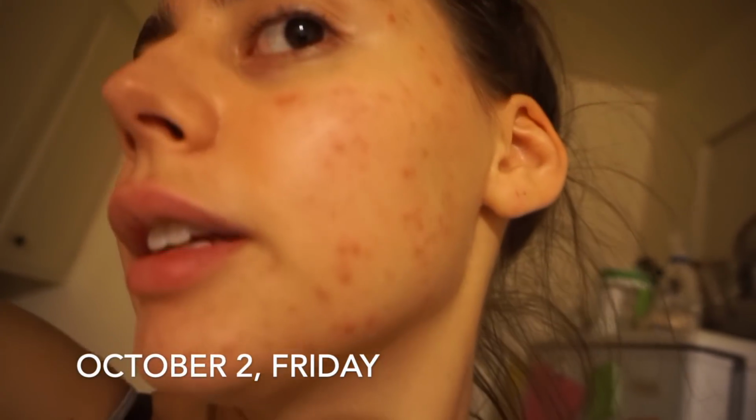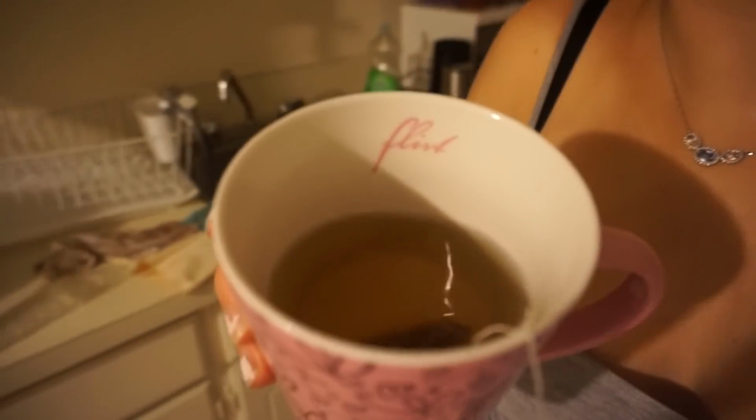Hello! This is what my skin is currently looking like. I've only been remembering during the mornings right now. I am currently just drinking another cup of tea, and then I'm just going to, honestly, let's just do it now. My tea is now to the point of cooling down, so we'll just do it now.